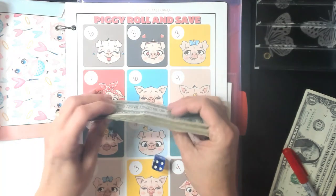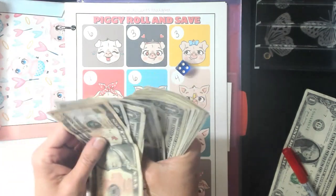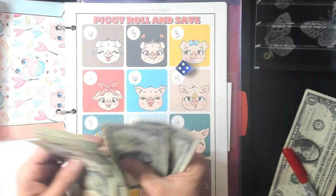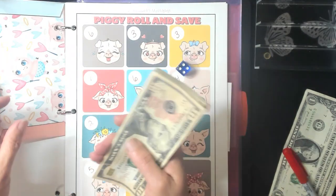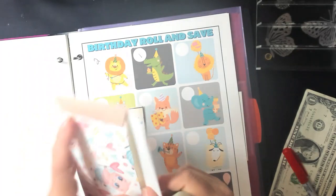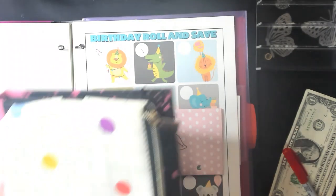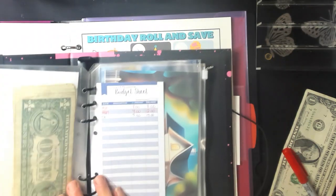And we saved in this little roll the dice challenge 10, 15, 20, 21, 22, and on up to 43. $43 in this one. So guys, what I'm going to do is take this one out. I'm going to put the money in here because this was for the mortgage. And I'm going to get my other binder that I've got. It's car. This is mortgage.